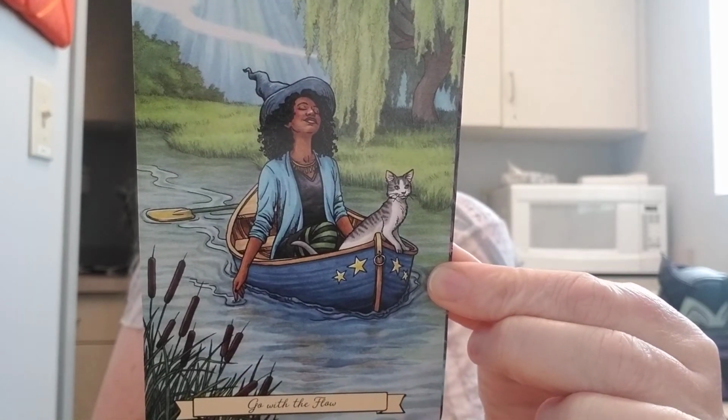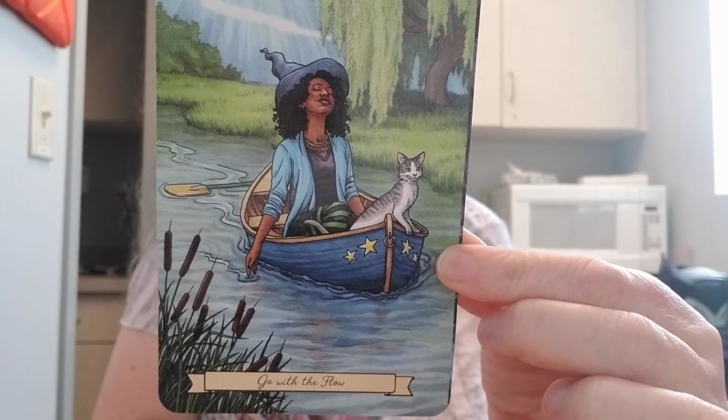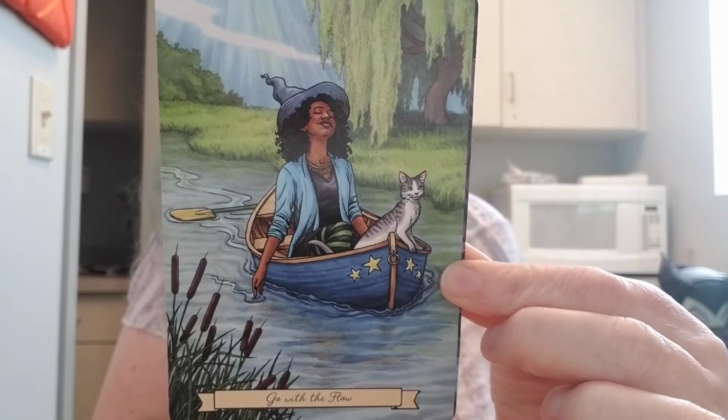Absolutely. Look at her face. Heck yeah, just let the boat go where it may. She threw the oars right out of the boat behind her. And the willow tree in the background, that's my kind of setting right there.